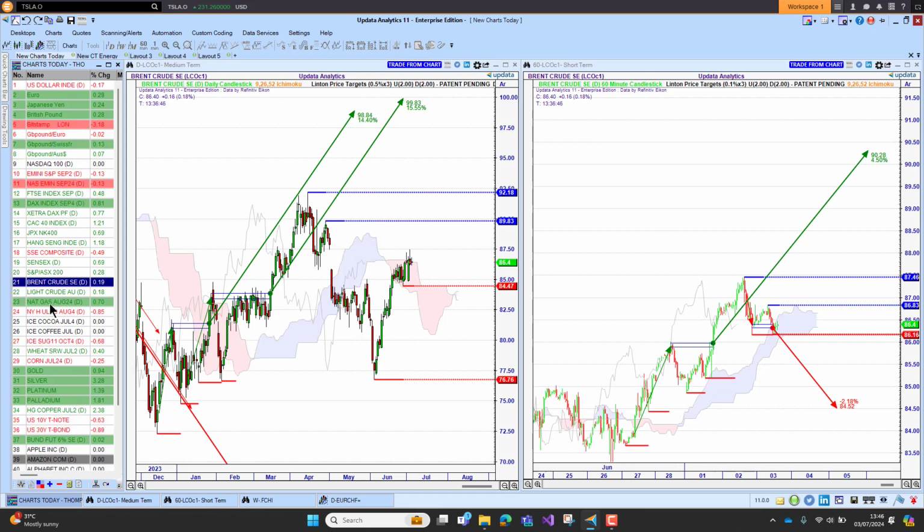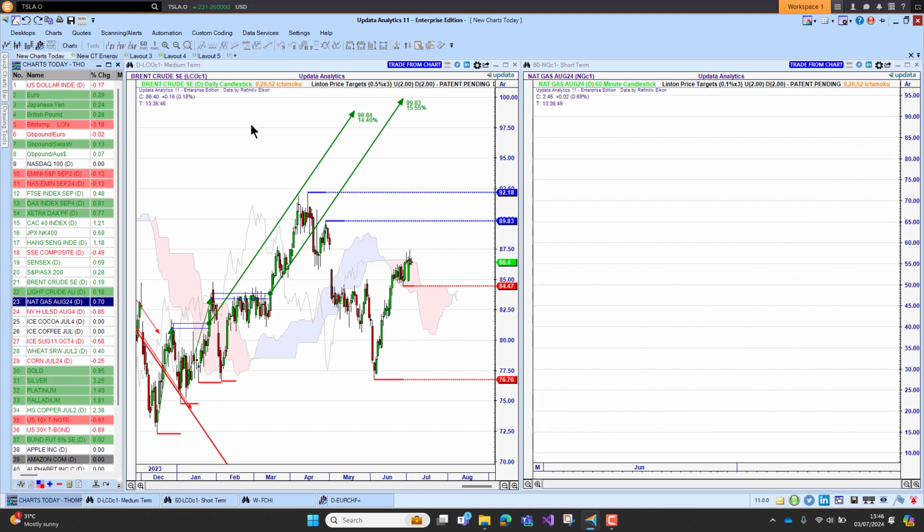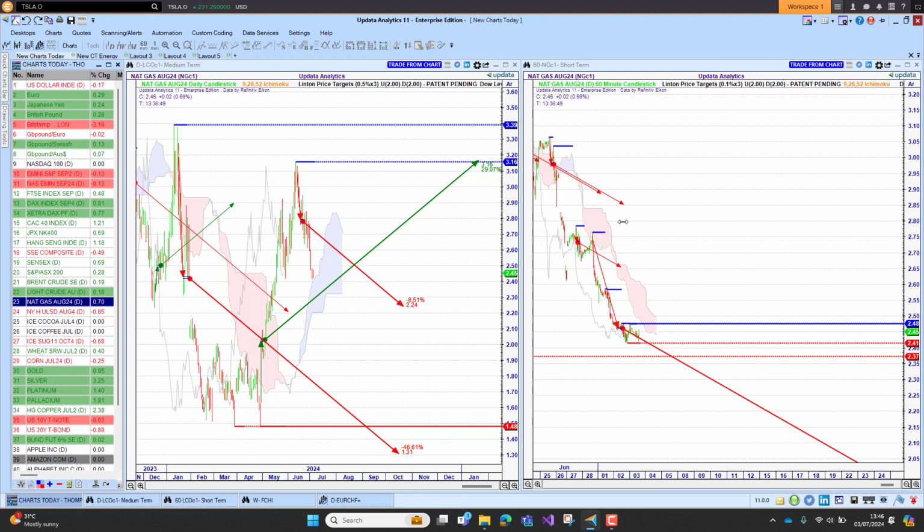US NatGas has been pretty bearish of late. It's falling back below that 270 level, which was pretty key, and we are now seeing below 250 with downside targets in place. So the short term is not looking great there either.